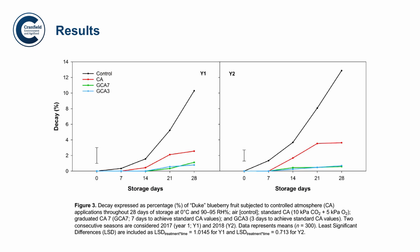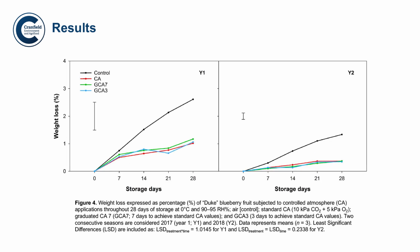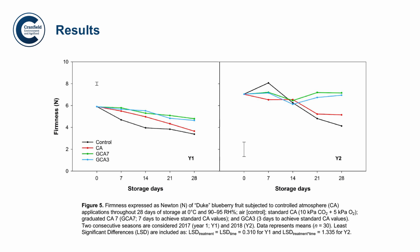So, an interesting point. If we look at weight loss, we saw that there were no disadvantage in using graduated control atmosphere because it shows similar results compared to CA. And firmness, interestingly, showed better results, better maintenance of the firmness of the blueberry when we were having this, allowing this adaptation to the environment.